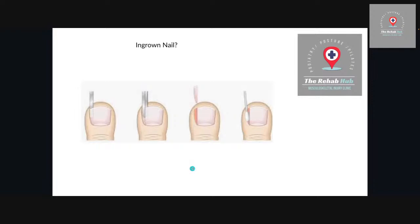Right, in terms of what happens, we have different options. Within the rehab hub in Glasgow, we are a team of podiatrists. We are used to doing this on, if not a daily, a weekly basis. We can do what's called a partial removal, or we can do a full removal. We can use phenol, where we stop the nail growing back if you're wanting a more permanent solution, or we may choose not to use phenol.